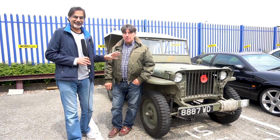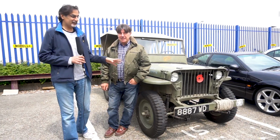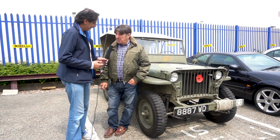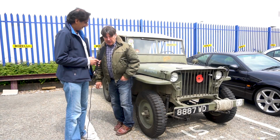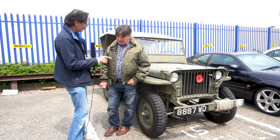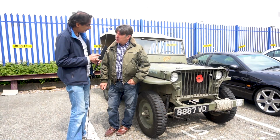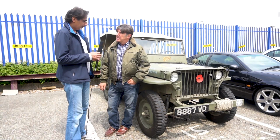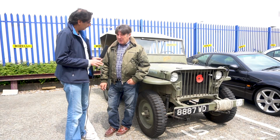You can't help but notice this thing when it drove in. This is an original Willys Jeep, and I'm here with the owner. Introduce yourself, please. Hello, my name's John Conlon. I've had the Jeep for 47 years. 47 years you've had this Jeep? Yep, and it's a '42 Willys Jeep, so it's the Willys Jeep prior to the Ford producing them. So this is the real thing. This is a genuine article. It's the real article, yep.